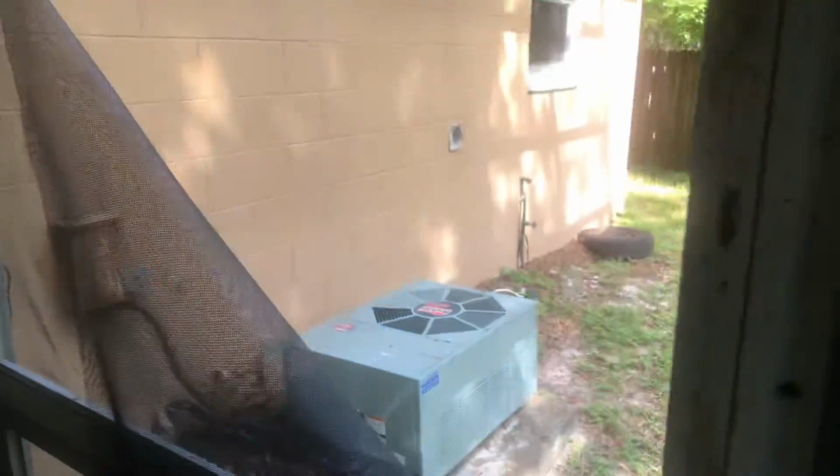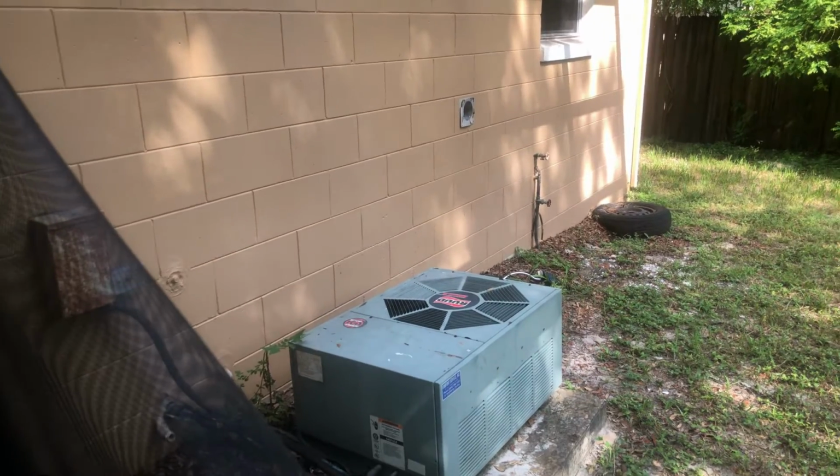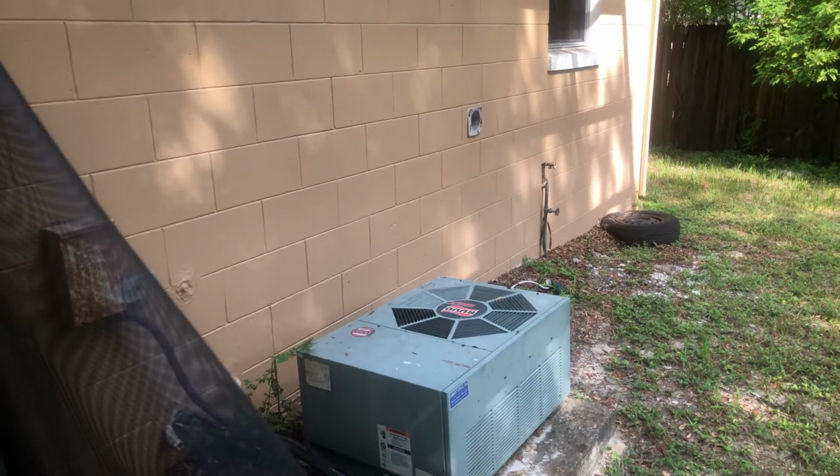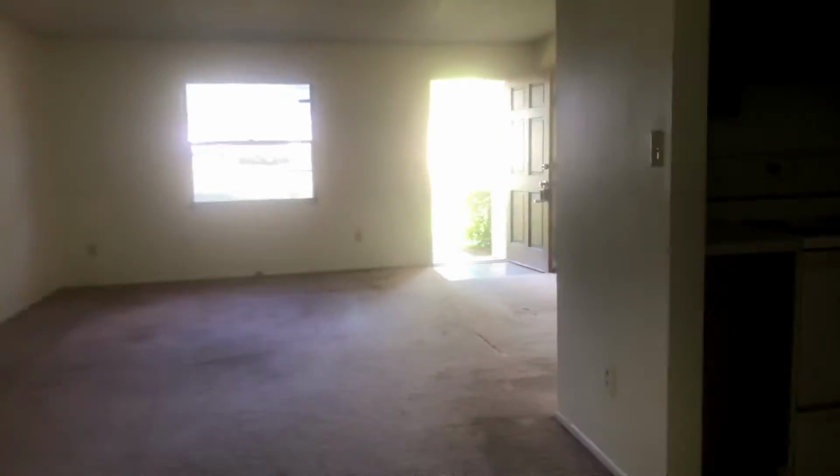One thing I did notice is that's a very old AC. It is a Rheem. It's a good company. But this is like 15, 20 years old, so that's going to have to get done either right before you move someone in or within a year or two, or if it does work. So that's $4,000 right there.